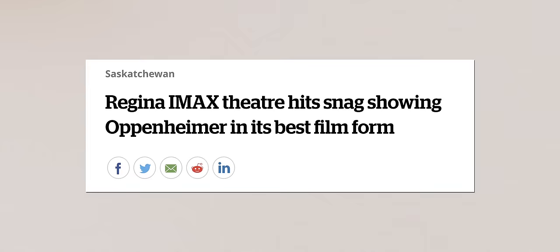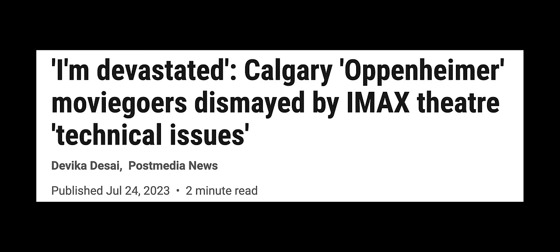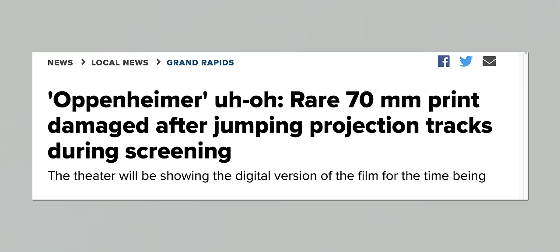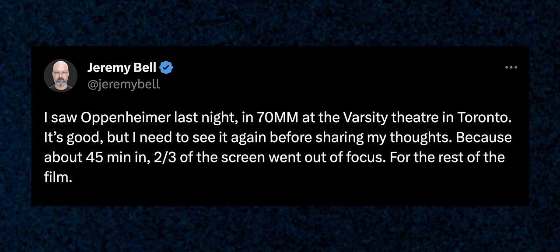Unfortunately, at some of these Cineplex venues, as well as some other big theater chains outside of Canada, 70mm showings of Oppenheimer have been marred by projection and technical issues. Sure, digital projection is less involved than film projection, but this is maybe less about a tired digital versus film conversation and more about how theater chains underpay and underprepare projectionists and employees in general. So what should be an exciting and different theatrical experience turns into headlines and posts like these.